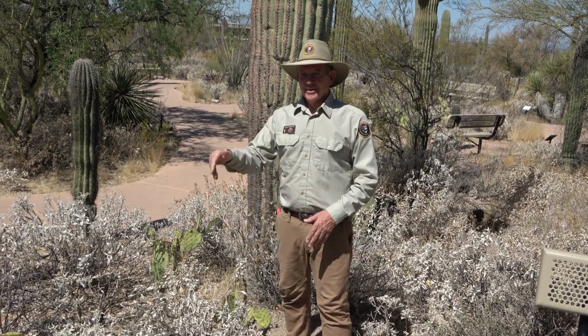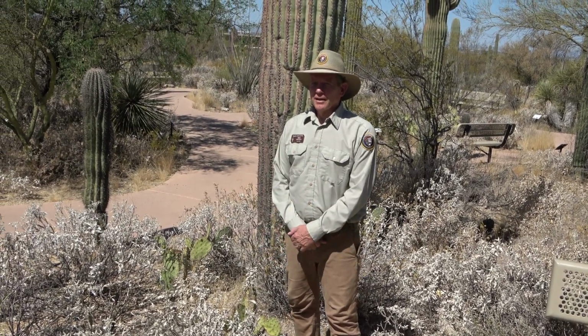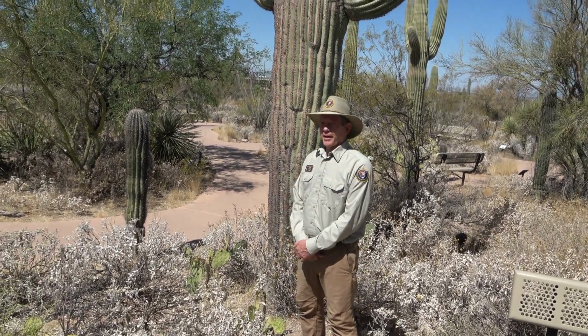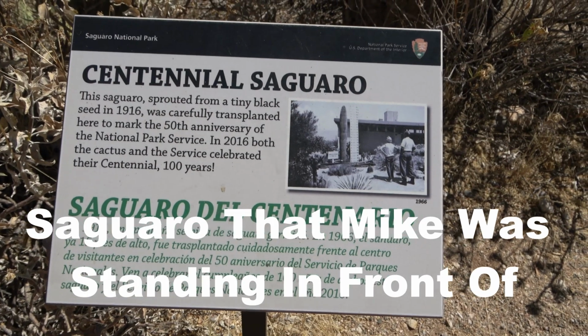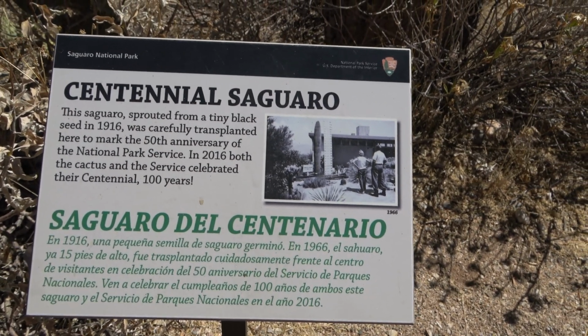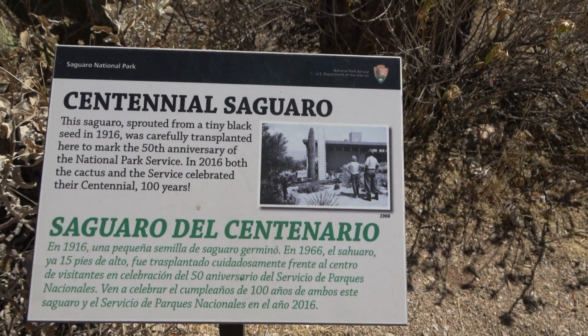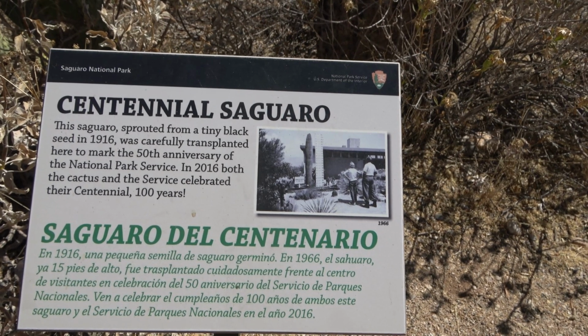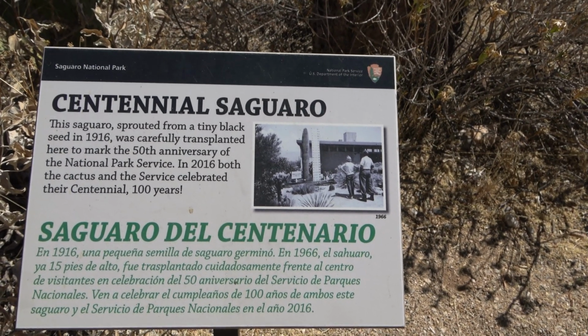Thank you so much. I've got one question. How old is this saguaro behind you about? Well, it's over 100 years. Now this saguaro was actually transplanted here. Saguaro sprouted from a tiny black seed in 1916, was carefully transplanted here to mark the 50th anniversary of the National Park Service. In 2016, both the cactus and the service celebrated their centennial, 100 years.